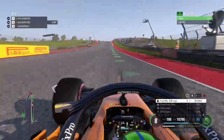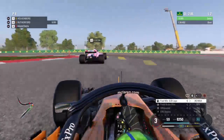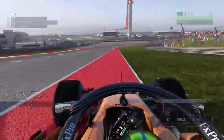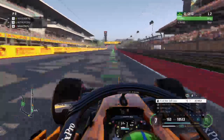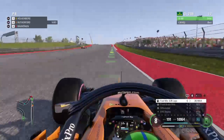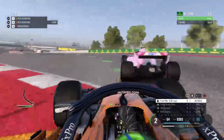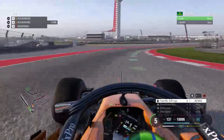This is the lap. Oh, the Force Indies are gonna mess me up. I hate the Force Indies. The Force Indies are gonna be the reason why I lose this season. Just... Can you wait until the oncoming car comes out? I'm losing time. Go behind you, slowpokes.